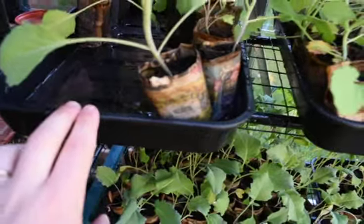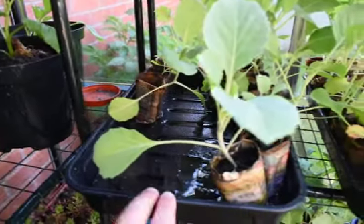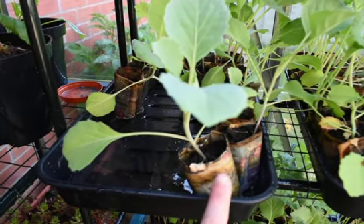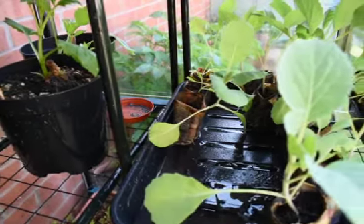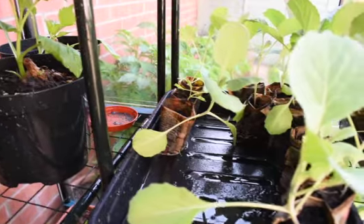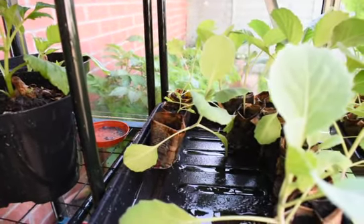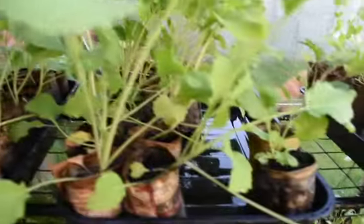So this tray here is 2 different sorts of cabbage. This is Golden Acre, which is a classic round summer cabbage, and this on the left is a spring cabbage. It's another French one. I'm not even going to try to pronounce it, but that was quite old seed that I had, and I just sowed it just to see what would happen, so that's why there's only very few of those. Here I've got kale.